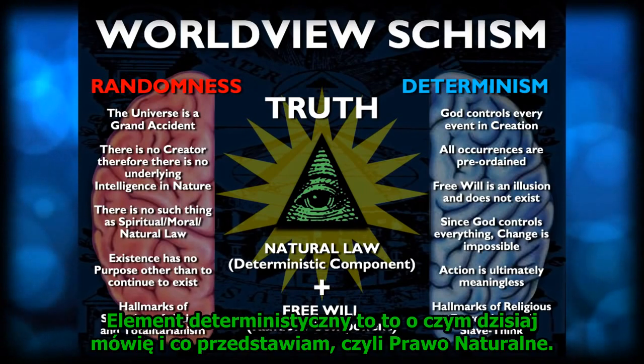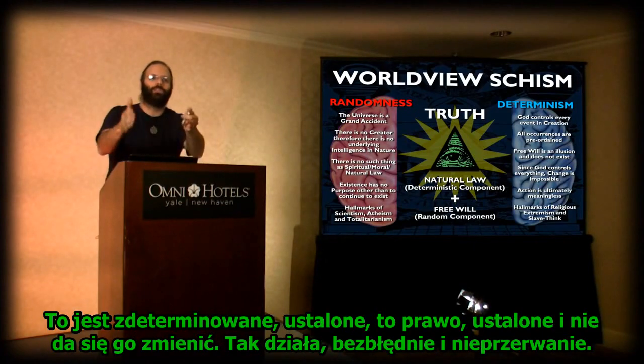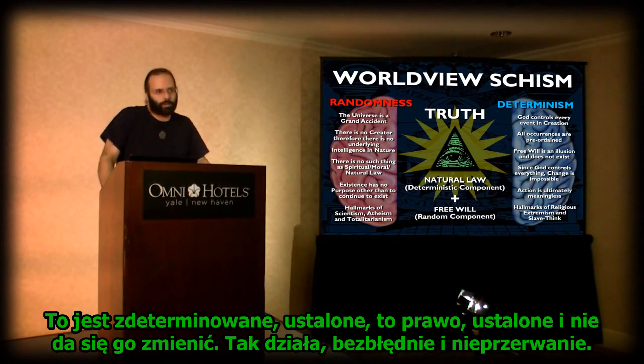The deterministic component is what I'm talking about here today and referring to under the banner of natural law. That is determined. It is law. It is set. You're not changing it. It works that way flawlessly 100% of the time.